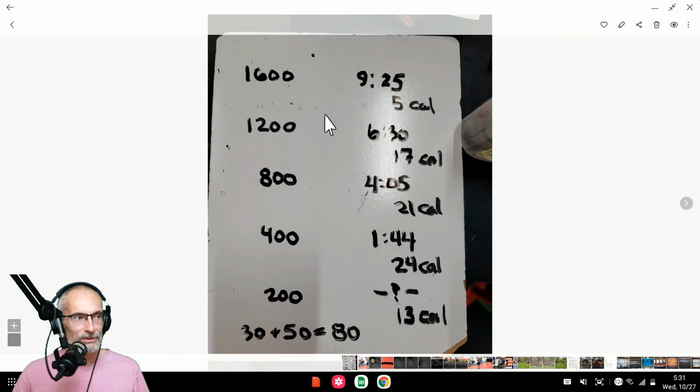So the two numbers that we need for the race pace calculator are 1,200 meters at 6:30 and 400 meters at 1:44.